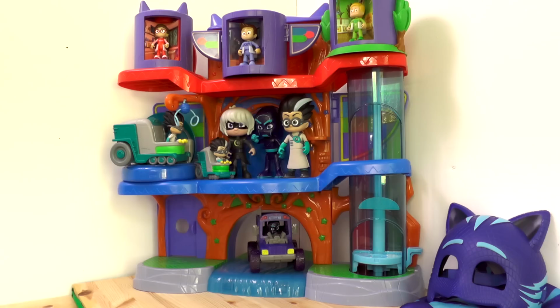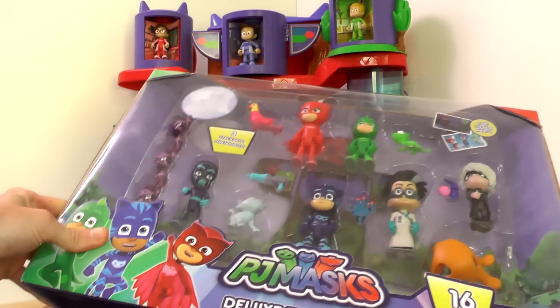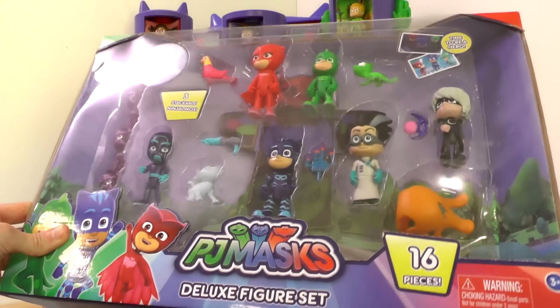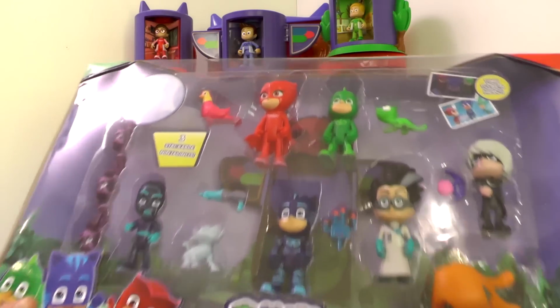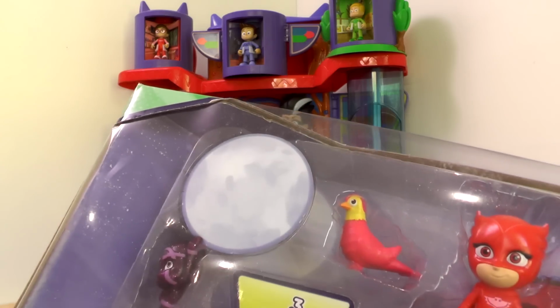Then moving towards the end of our collection, we've got this very big set of PJ Mask figures, as you can see here. Now the interest and the novelty here is not only the number, you get 16 in this set, which is a really nice way to get in. If you haven't got the figures already, this is a good way to go. But you also get some additional novelties like the bird here and like the Ninjalino.